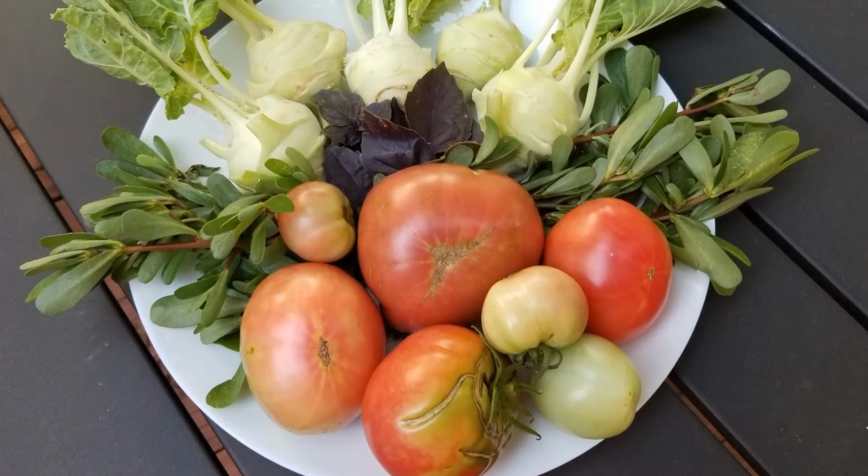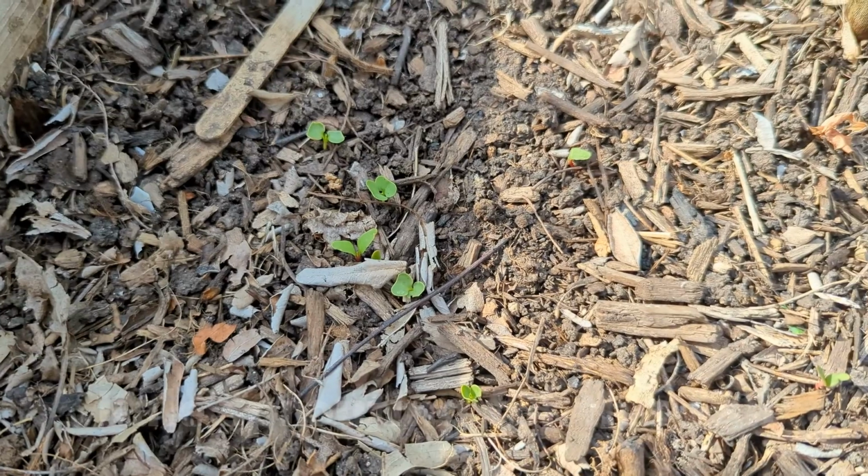We will try to grow all of these crops along with brassicas and the leafy crops such as spinach, kale, lettuce, etc.